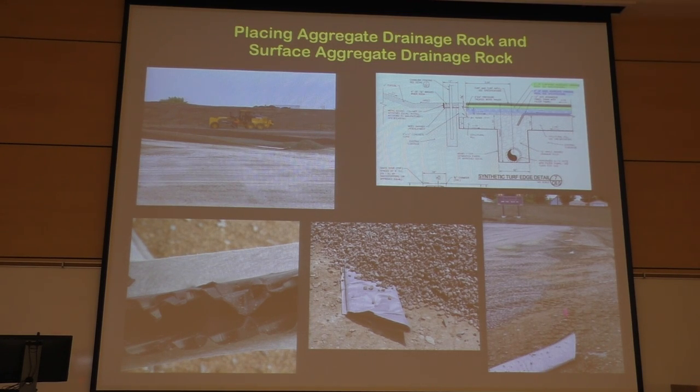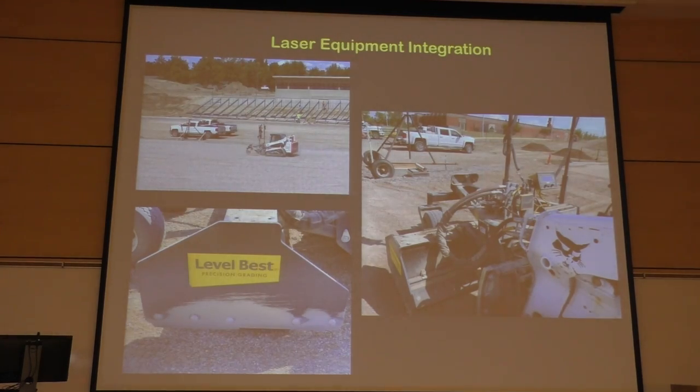Then they put on the surface layer. They had two courses, aggregate drainage rock and surface aggregate drainage rock. They put these drains in, put the rocks on top. And then they had a little bit finer material, sandy material that goes on top of that. So again, that was a requirement to be checked. This is the control that they were using.